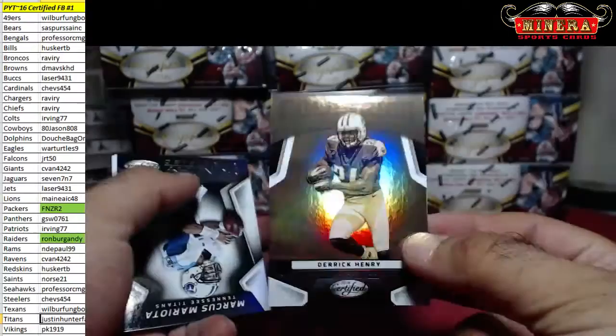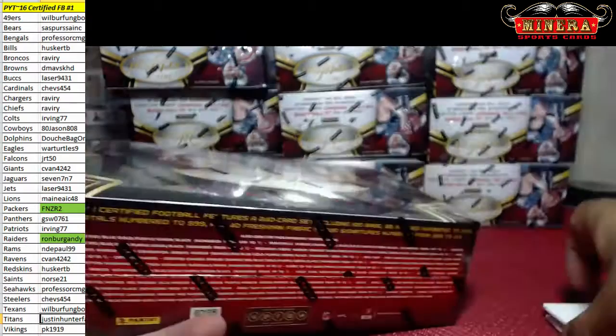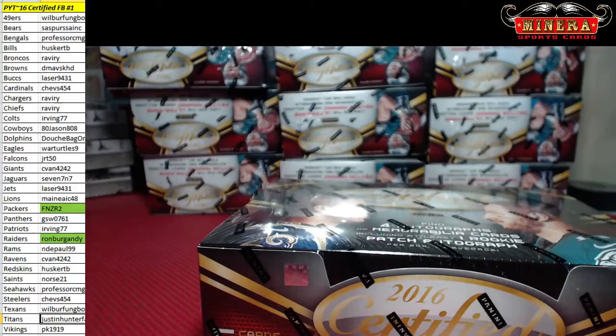Derrick Henry for the Titans. Marcus Mariota. Kenny Clark out of 999 for the Packers. Box number 3. So far, both skinny autographs have been veterans. Two RPAs, both skinny autographs are veterans.